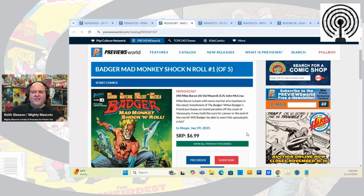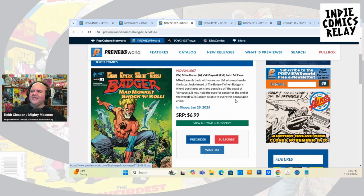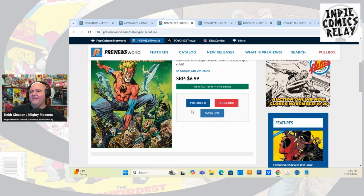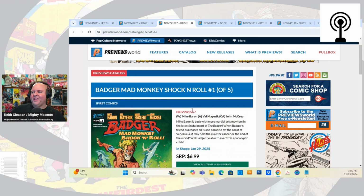And he was often lumped in with Wolverine, but I think he was a little more than that. I don't know, but I'm excited to see him back. I'm also excited to see First Comics coming back into the limelight, because I believe that's where Badger premiered so long ago in the 80s. Mike Baron, I think, was the creator of Badger, and he's back on this title. And Val Mayerik, that's an old school name too. I like his artwork a lot. Covers by John McCrea. So this is really cool. I'm definitely going to check this out. I haven't read Badger in years, so I'm looking forward to seeing how different it is.